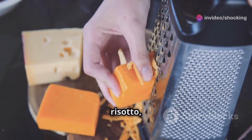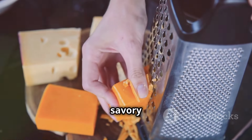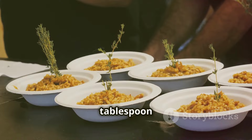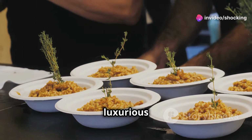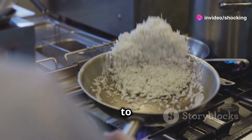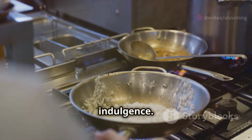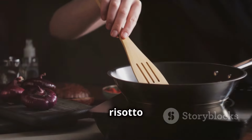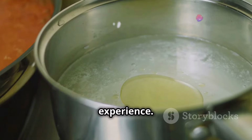The cheese melts into the risotto, adding a rich, savory depth that complements the other flavors beautifully. Finally, add 1 tablespoon of black truffle butter. This luxurious ingredient delivers an earthy, aromatic flavor that elevates the dish to a whole new level of indulgence. The combination of creamy rice, rich cheese, and fragrant truffle butter makes this risotto a truly decadent experience.